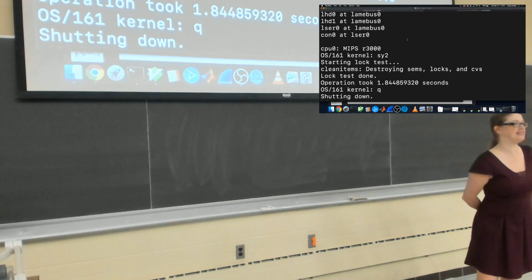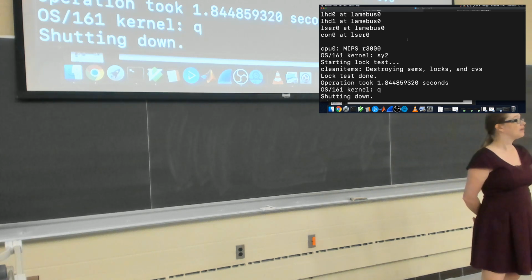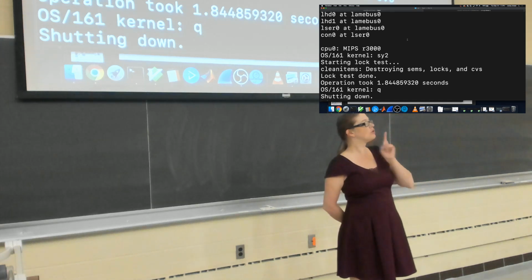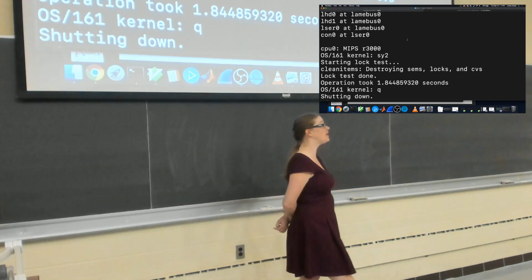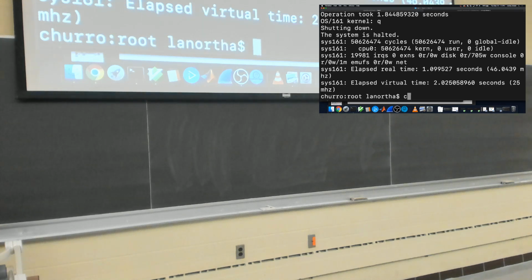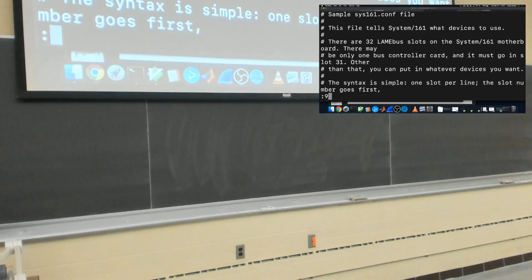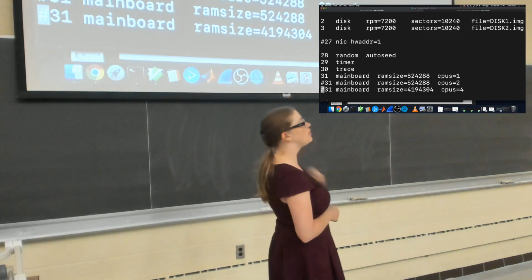If you are convinced that your locks work, you can also run the UW lock test. Verify they work there. And if you are at that point still convinced your lock works, there's one more thing you can do. If you want to increase the probability that you have a race condition, one of the ways that you can do that is to increase the number of CPUs. Now, we can actually do that in OS 161. If you look in the root directory, you'll see sys161.conf. So if we open sys161.conf, and if we go to the last line, you'll see main board RAM size CPUs.